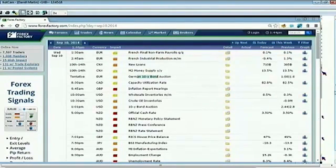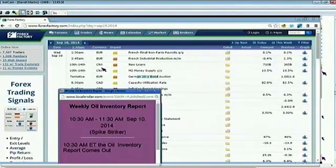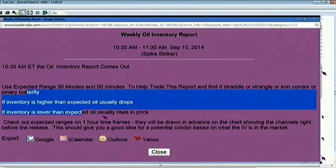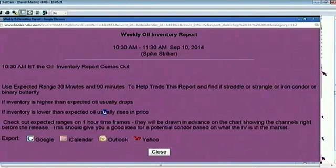Okay, let's look at Wednesday. What do we got Wednesday on our report? Because it's a pretty light week. We got a weekly oil inventory coming out. Going to be looking for spikes, tracker reports. Potential expected range trades, 30 and 90-minute expected ranges as well for potential iron butterflies, iron condors, strangles, straddles.